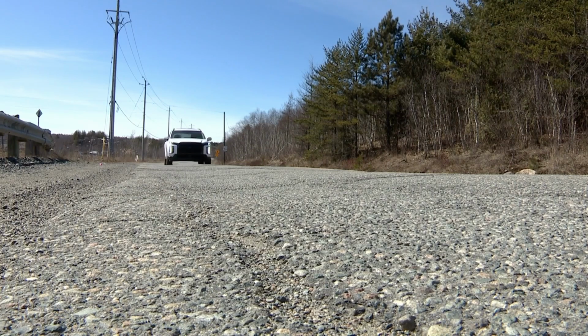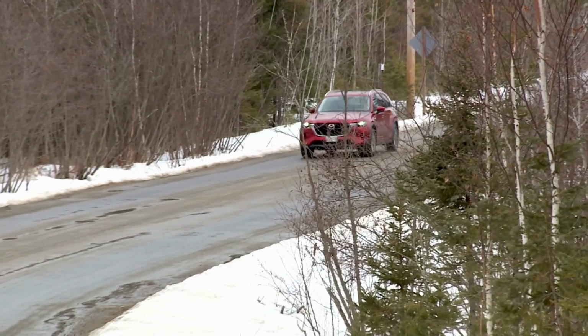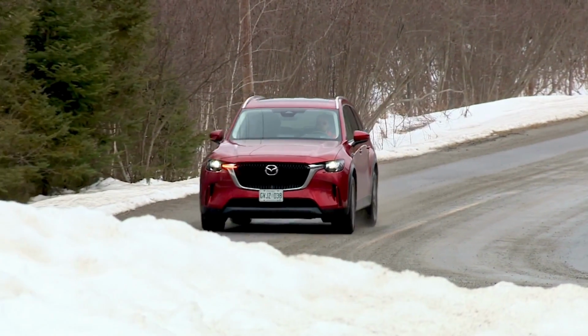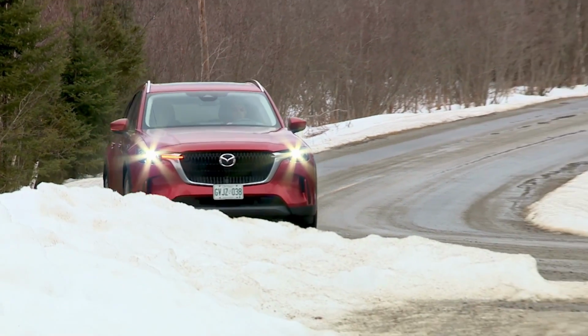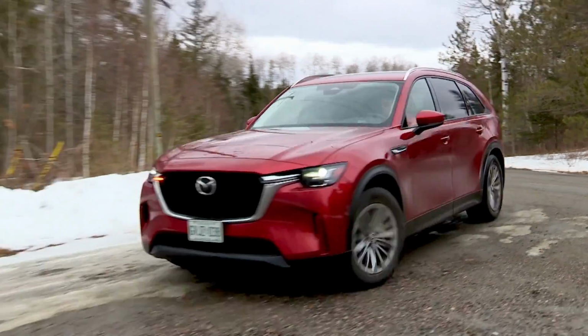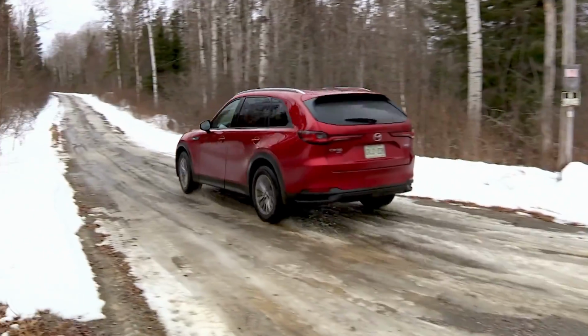The Palisade's rough road ride is a real asset. These same surfaces make the Mazda feel busier and a little choppier, still within limits but easily reminding you that the CX-90 has more sporting intentions. It could ride rougher given the handling, but if all-out backroads comfort is your priority, the Palisade takes it.